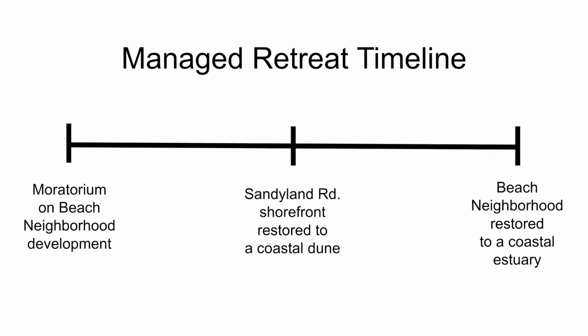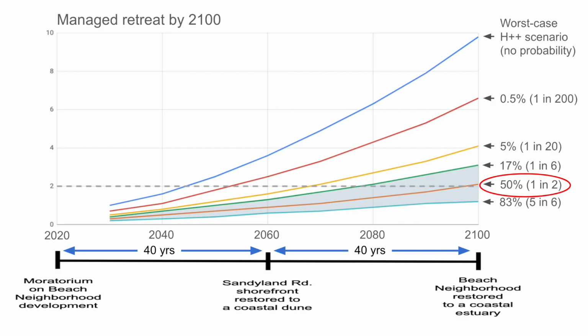The only thing we need now is to know what dates to put on here. How fast do we need to do this? So here's a version of the managed retreat process that assumes that we're on this 50% probability, right down the middle of the likeliest scenario for future sea level rise under the high emissions scenarios. This gets us to about 2 feet of sea level rise around 2100. It assumes that we start this process essentially immediately.